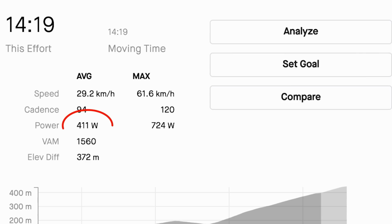Wout van Aert. He did, where's the thing? 411 watts, yes, here. 411 watts for 20 minutes, which is 6.3 watts per kilo. So how much are you estimating he weighs? I can't do quick maths. 65 kilos.